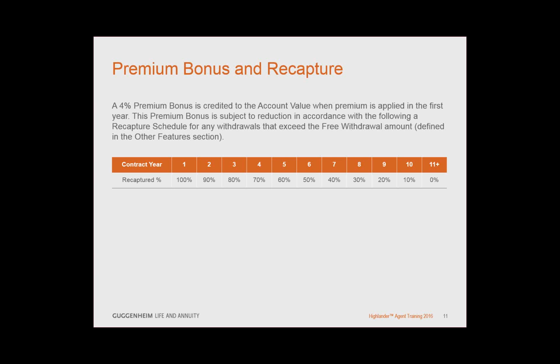We do have a recapture schedule that you can see there. That goes over the course of the 10 years of the contract. It is a 10-year contract. And we think this is a great way to give a boost to that account balance. Again, making this powerful, but straightforward as well. So it's great, showing that 4% growth right off the bat and the bonus to the client. And as long as they understand that this is a 10-year product and they have to go through those 10 years to be able to capture all of that 4%, it's a great benefit to offer right off the bat.